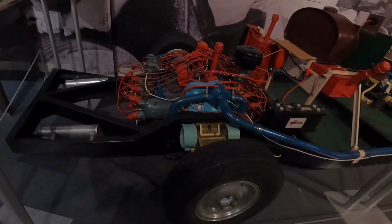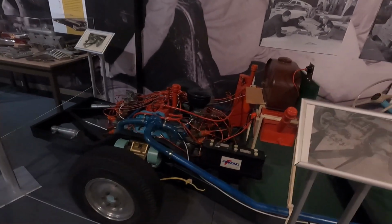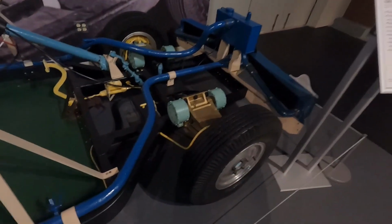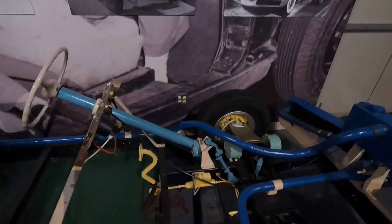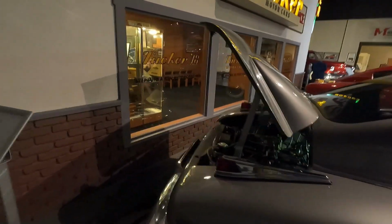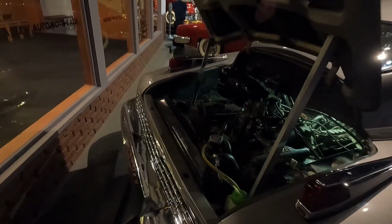And here's just a frame for a Tucker. And there you do see the engine in the back. This is probably one of the early portions of one of his vehicles here. And you notice the suspension here. It had a different type of suspension. Another one of his vehicles here, the 1948 one. And as you notice, the engine is in the back.